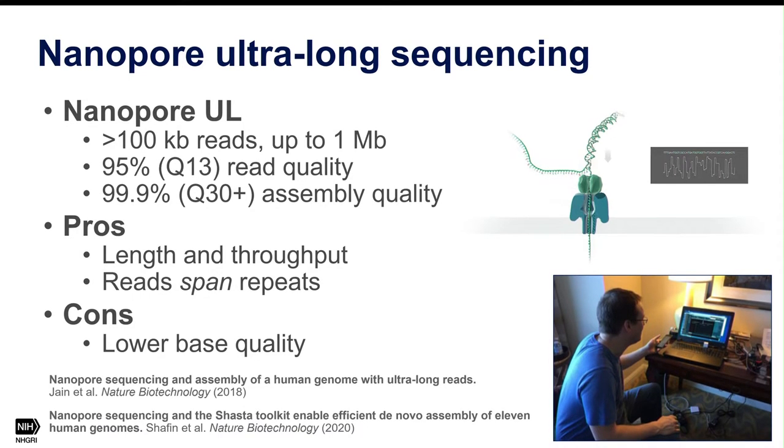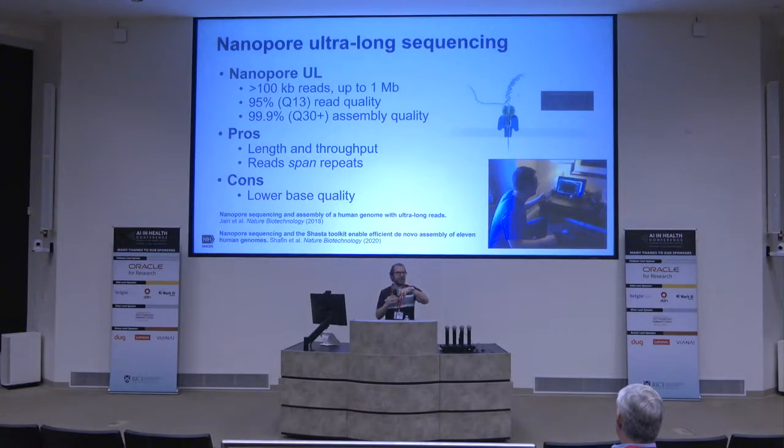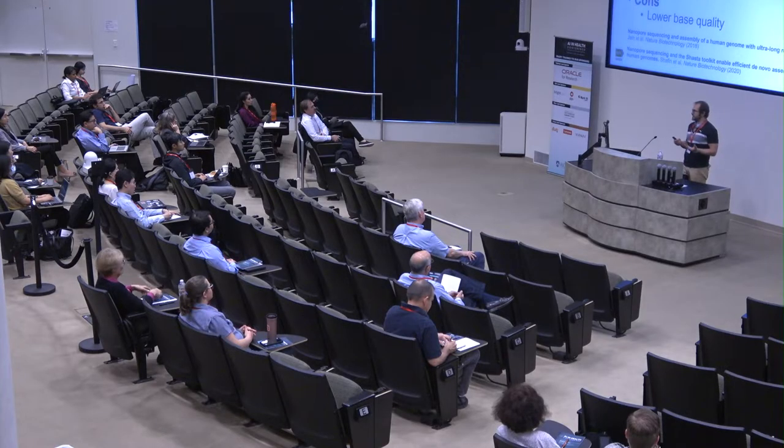That's because, kind of uniquely, it's not an optics-based instrument. It's electric-based. You have these pores, which you can see in the diagram here, embedded in the membrane. There's a current that passes through them. As the DNA molecule moves through, it changes how much current can get through, because it's blocking part of the pore. And so you get these traces that they call a squiggle, and then you use machine learning algorithms to translate those squiggles into A, C, G, and Ts. It's pretty amazing that this actually works. You can read extremely long pieces of DNA, hundreds of thousands of bases at a time. The longest reads are over a megabase.